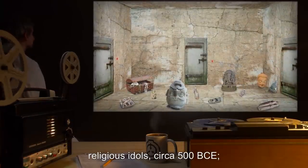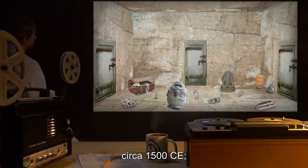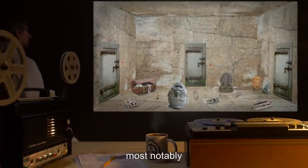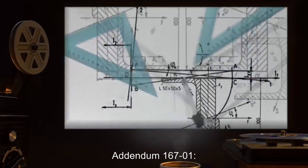Religious idols, circa 500 BCE. Several treasure chests, circa 1500 CE. Data expunged. And several SCPs, most notably. Data expunged. Addendum 167-01.